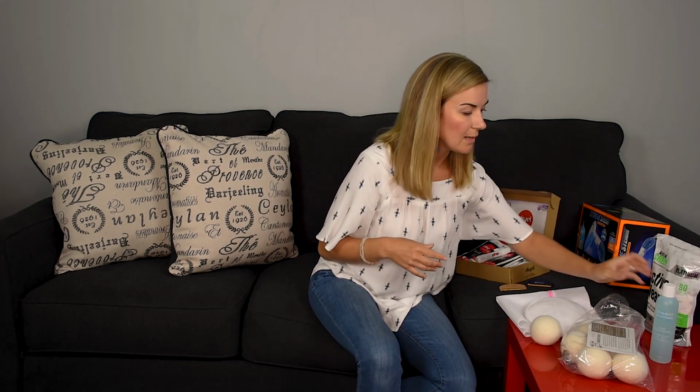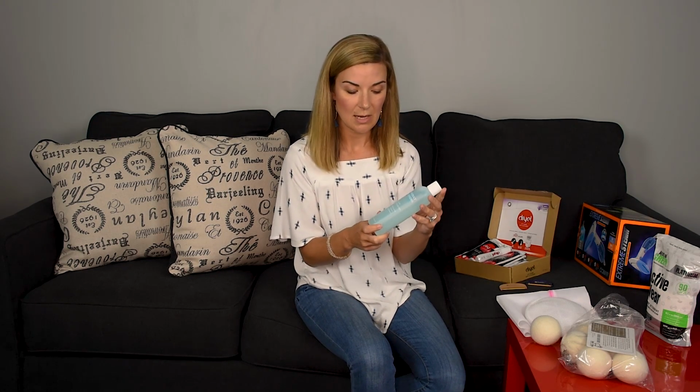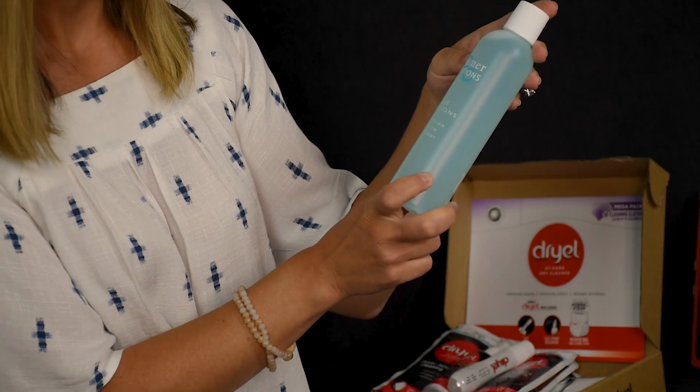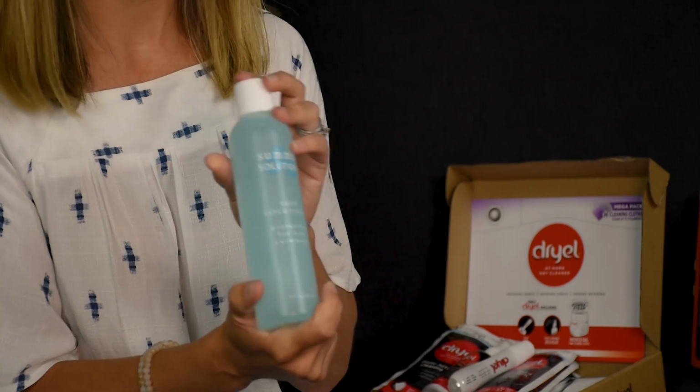Next product, and this is perfect for summertime, and it's going to be for all of your swimsuits and your kids' swimsuits. It's going to be under $9. It's from Summer Solutions, and it's going to help protect your bathing suit. So you'll be able to just put 2 little capsules in your wash machine, and your bathing suits will come out smelling fresh without that chlorine, dingy smell. Really awesome products to extend the life of your clothes.